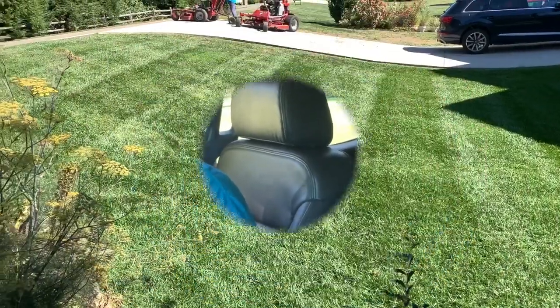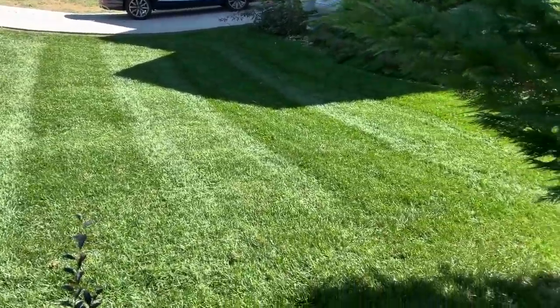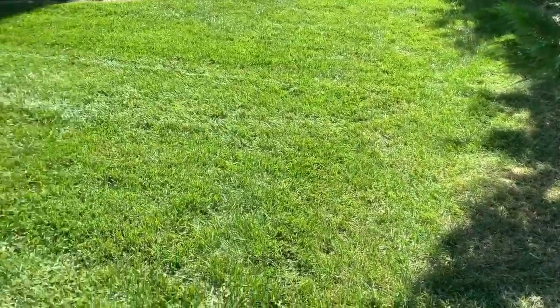So I finished mowing this one here. This was the first one of the day. We're going to go and spray everything in here, all the weeds and stuff. And I'll show you the back with the boss too.